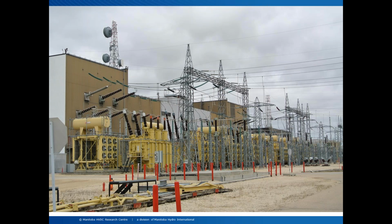This is a picture of the bipole 2 in the Dorsey converter station. The converter transformers, again, in this picture and the previous picture, are of an older style, because this one went in service in 1978 to 85, and so the transformers are separate from the actual wall bushings. Whereas in a new DC system, the transformer bushings would go through the wall into the building itself. This also shows where the cooler is separate, and the deluge system is separate from both. So it shows you a bit of the old style design.